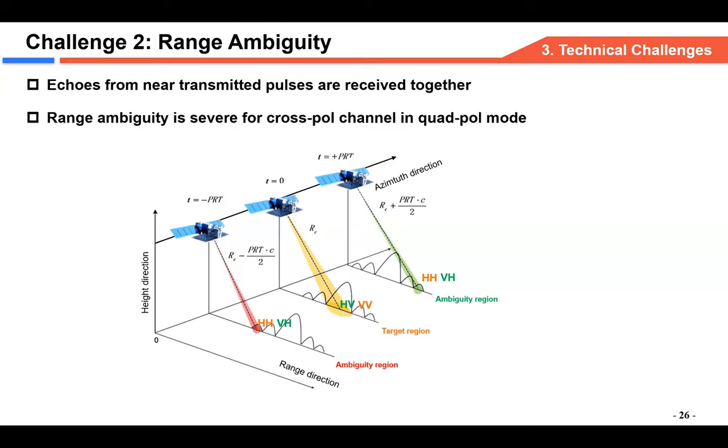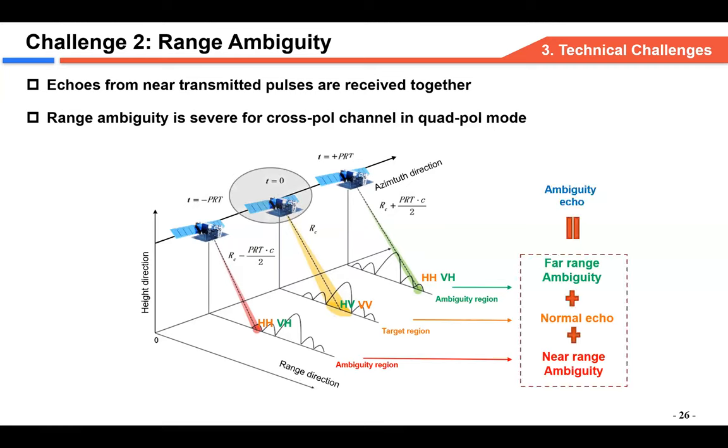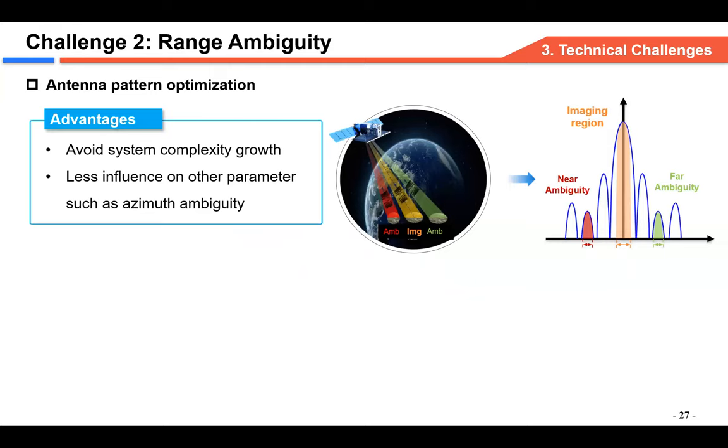Range ambiguity is the most serious for the cross-polarization channel in the full polarization mode. The range ambiguity is like this. Antenna pattern nulling is an effective method to suppress the range ambiguity. This method has several advantages, such as avoiding system complexity growth and having less influence on the other subsystem parameters, such as azimuth ambiguity. The challenges are, first, that there are too many directions which require nulling. Second, it's difficult to determine the widths and depths of the nulling antenna pattern.